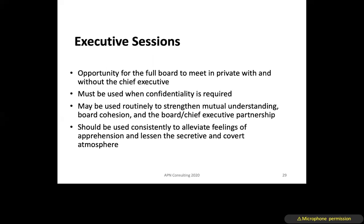But again, the two bullets here are really important: the executive session can be used routinely to strengthen mutual understanding, board cohesion, and the board-chief executive partnership, and it can also be used consistently to alleviate feelings of apprehension and lessen a secretive and covert atmosphere. So again, really important. I'm stressing it's different than the executive committee. This is an executive session within the full board. So I'm going to stop for a minute and see if there are any questions about this. And if not, I'll go on.